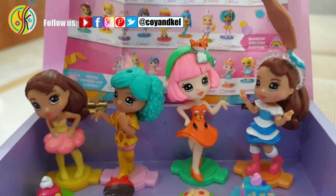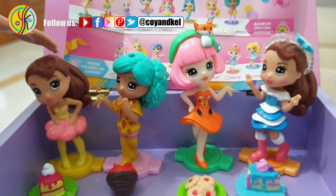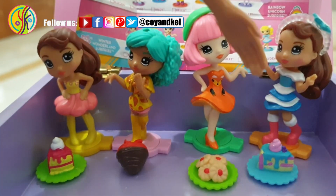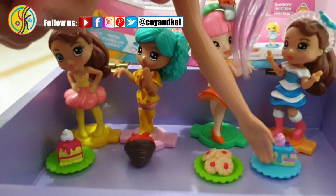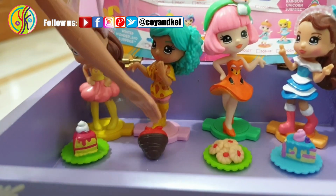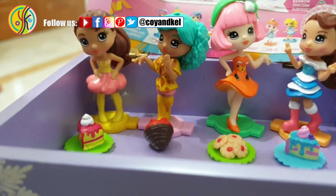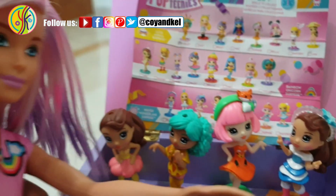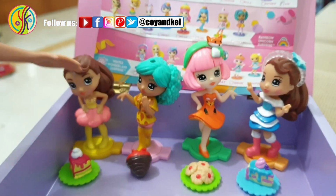So this is Ava, and this is Sophia, this is Violet, and this is Ava again. And guess what are these? Okay, so this is their favorite food. This is cake for Ava, cookies for Sophia, strawberry with chocolate here for Violet, and this cake is for Ava again. So these are my collections. I love them so much. Do you like them? Me too.